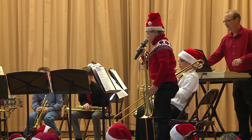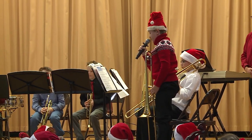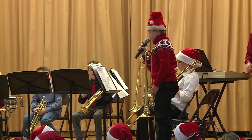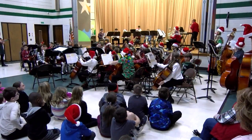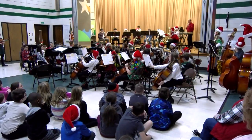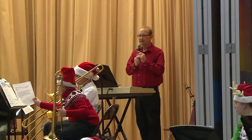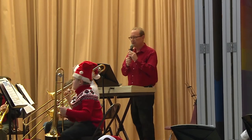Chapman Band. The next song is a Christmas carol from England with a title that is very hard to pronounce. Here's the band's version of Good King Wenceslas. For one of the melodies, you will hear the brass family and percussion playing together. And then another time, you will hear the woodwinds playing together, as well as the full band.